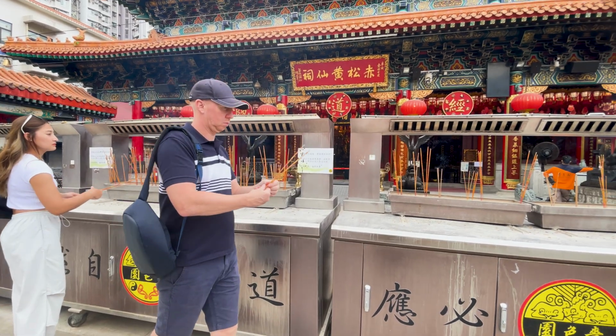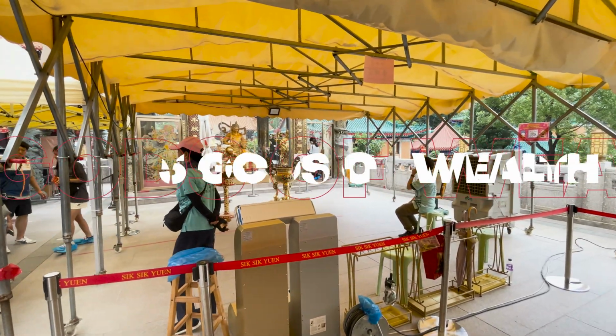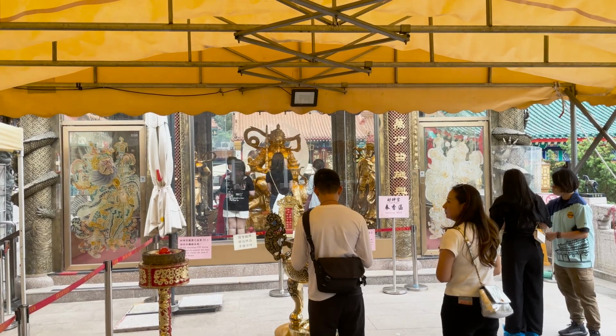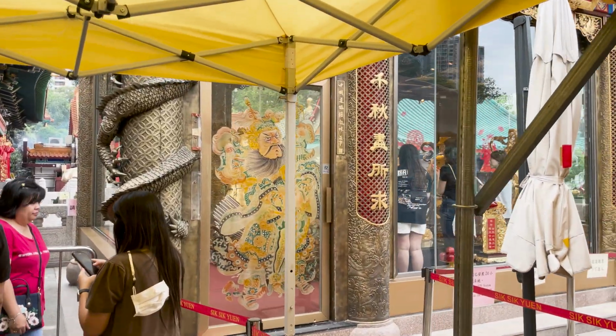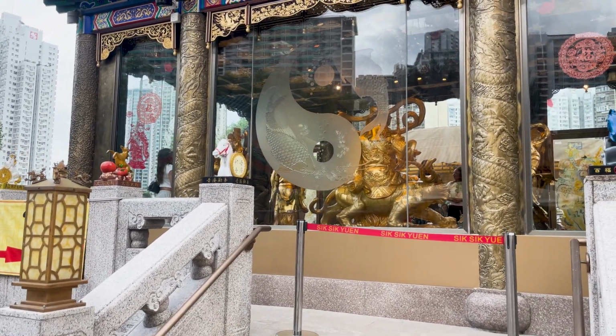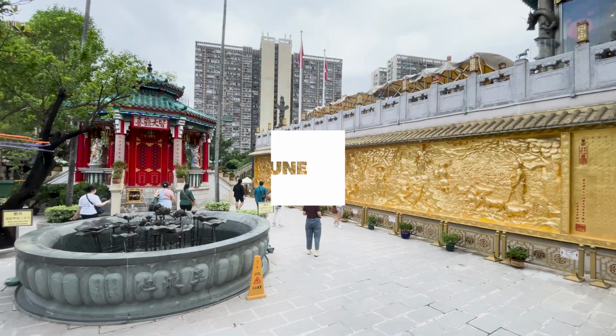And next you'll come to this part of the temple, which is called Cation Palace, also known as God of Wealth Palace, where you can come and worship the 5 gods of wealth. It's uniquely designed with dragon pillars that are cast out of bronze, and the glass to the 4 sides are also rich in Taoist art elements. And as the name suggests, worshipping the gods in this place is said to attract wealth and fortune through harmonious business dealings.